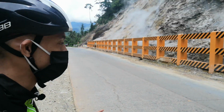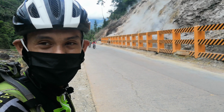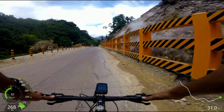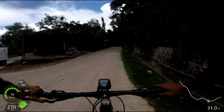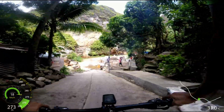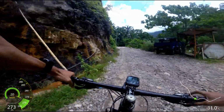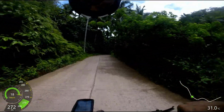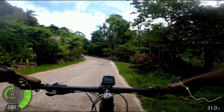So now we're gonna take a right to the Pulang Bato waterfalls, and then we go all the way until the dead end, and then our trail starts there. So I hope you will enjoy it. Alright, here we go. Left side, we have the red rock hot springs.